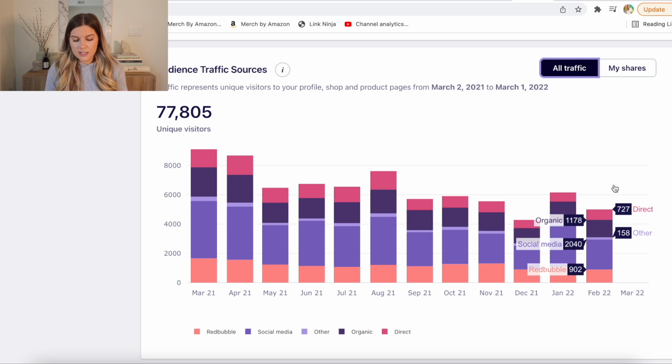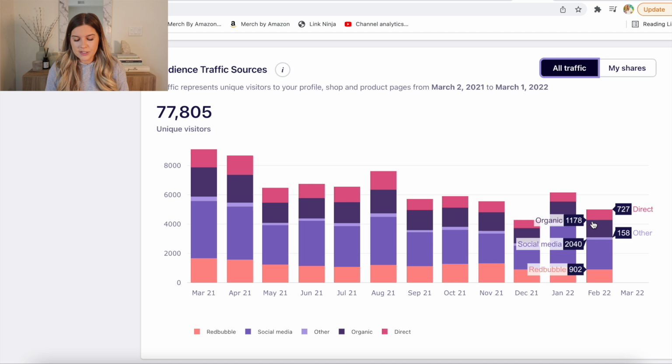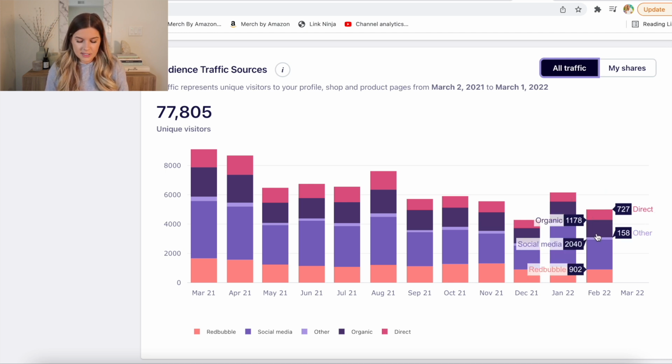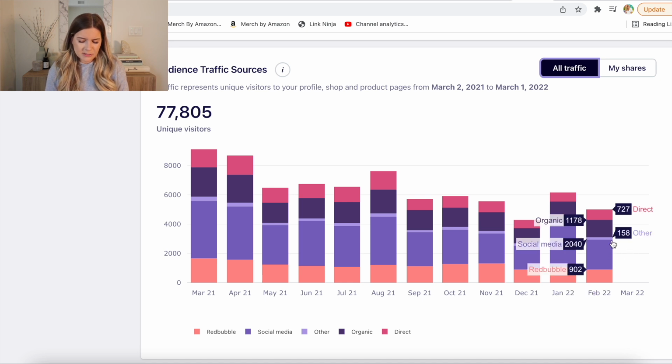People wouldn't really want to shop at my store if they're looking for Valentine's Day stuff, but still, within the same ratio of all the different types of traffic sources as all the other previous months. So nothing really has changed, especially from January or even the last 5-ish months. It's kind of stagnated. So yeah, nothing really crazy to see here.